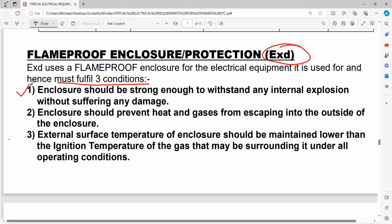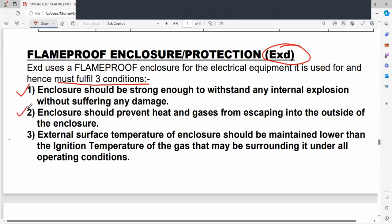And also all the oil seals and so on will be there to minimize the amount of gas escaping from the free end, likewise from the load end as well. So that is your second requirement.